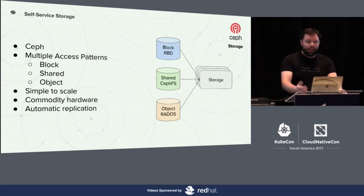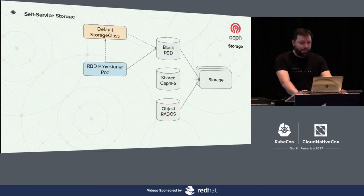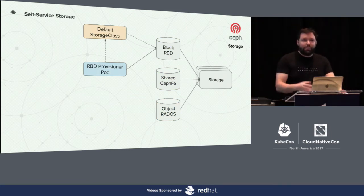Ceph gives us the ability to deploy on commodity hardware, so we don't need these expensive NFS machines, and all we have to do is scale out the system whenever we need more storage. Ceph provides automatic replication, and it provides multiple access patterns as well. So we can access either block storage directly, we can access CephFS, which is very similar to NFS, and we can also access an object store. It provides an S3 compatible API.